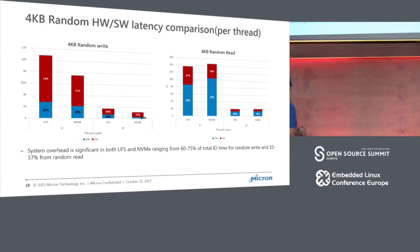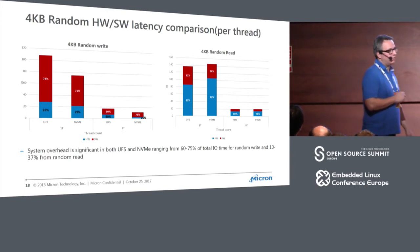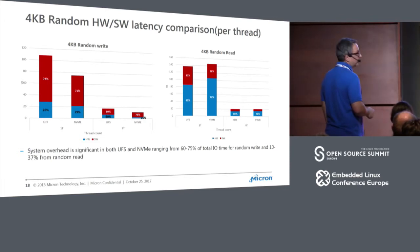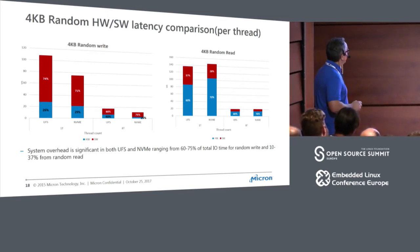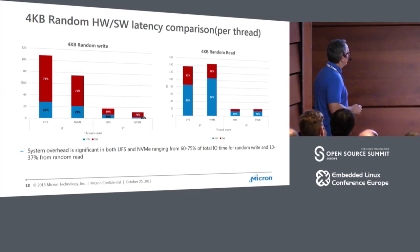In 4K random write, what you see now, we coalesce the three software sections, and we're just going to denote it with the color red. Not that red is bad, but we're just going to use the red. So in UFS we actually used one thread and 8 threads, so multi-threaded operations were looked at as well. The red is the UFS software layer. The blue is again hardware, and you can see that here still there is a significant contribution from the software. It's not negligible.